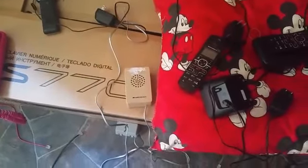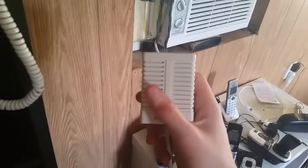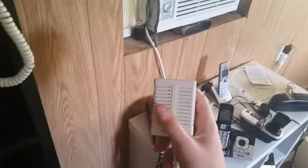Anyways, moving on. And finally, for the last thing I will show today, this is the VTech, or should I say the Radio Shack 43175 mechanical bell ringer. Watch this. And there you have it, everyone.